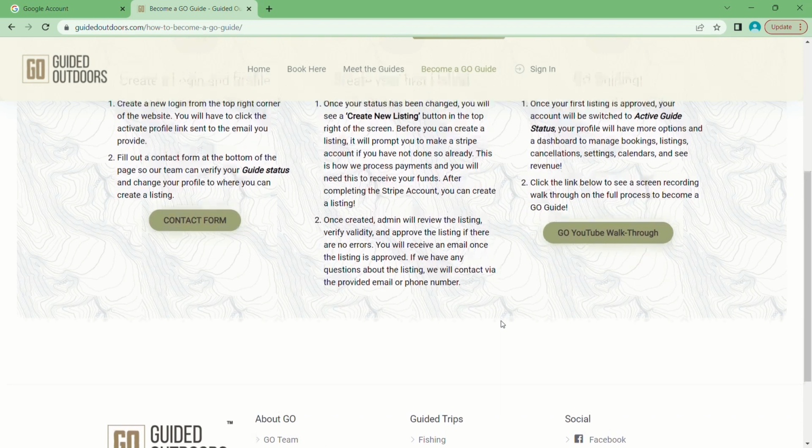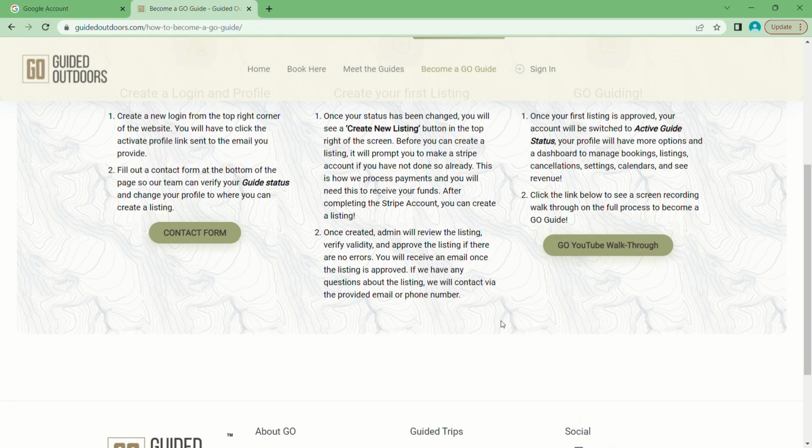So once you make that Stripe account, it's going to bring you back to the create a listing, and you can actually then create your listing. We'll go through that whole process.